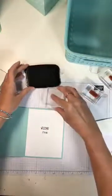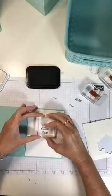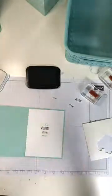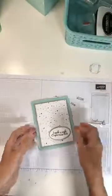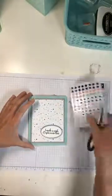Have you seen this one? It's awesome. It just adds just that little touch. Look at that! Yay! I love it. I love putting ink on paper. It just feels so right. Okay, now, I know this is a masculine card, but I need to add just a little something, don't I?